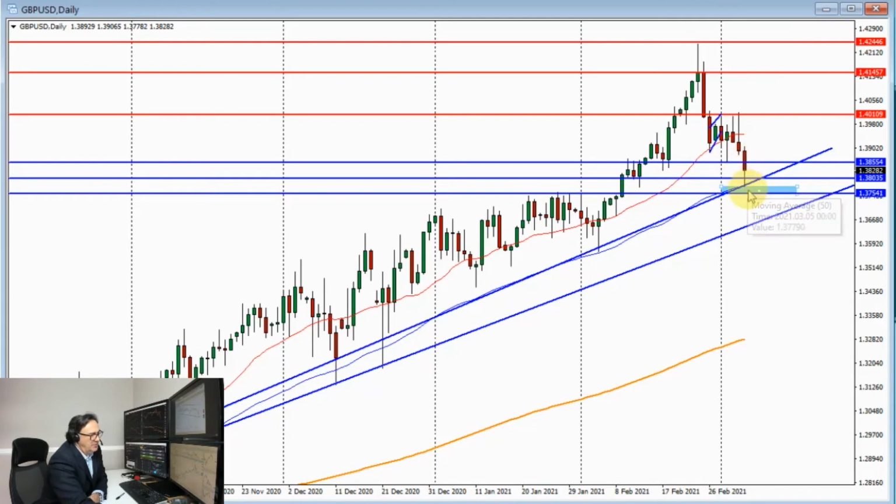Alternatively, if we see a dip lower and an end of day close below 1.3750, that could trigger a deeper consolidation to the downside, retest of this additional support and cluster of these previous lows towards 1.37, 1.3670.